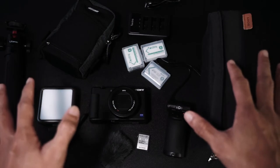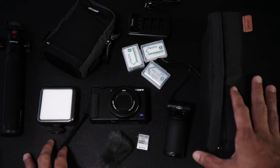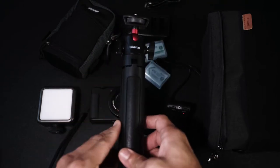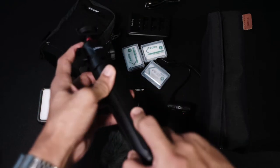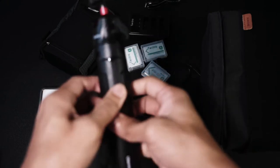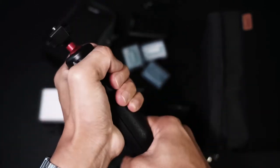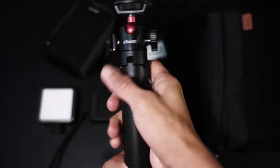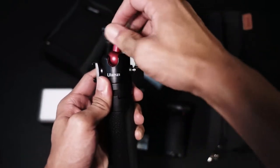So guys, here are the items or the freebies that I've got for my ZV-1 Sony camera. So first on the list is this Yulansi portable tripod. It's very handy. The quality and the textures are commendable. And it's easy to access, and it has a good grip. All right. Adjust it smoothly as well.